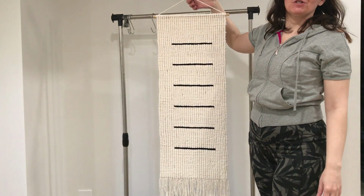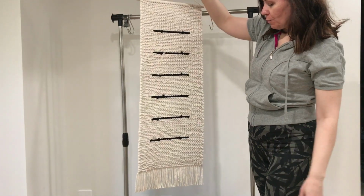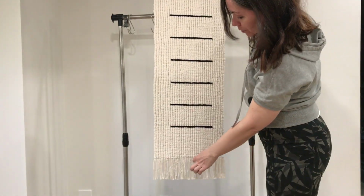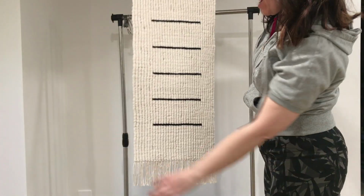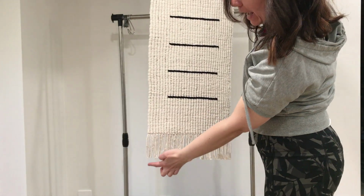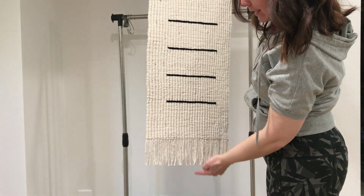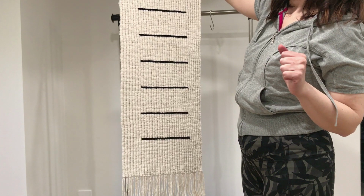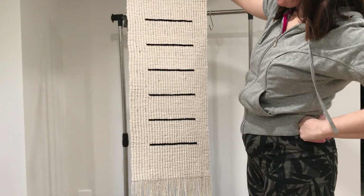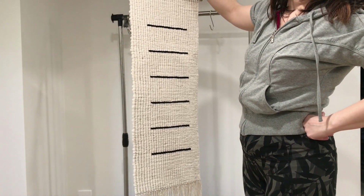So that's the finished piece. I'm pretty happy with it. I think I'm gonna keep these. I'm not gonna comb them out. I might add a dab of that glue at the ends only, just so it doesn't fray. But other than that, I'm pretty happy with it. And then it's gonna be hung up on the wall.